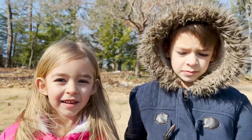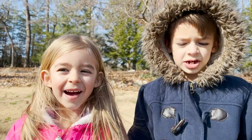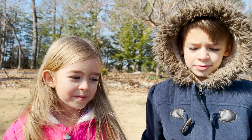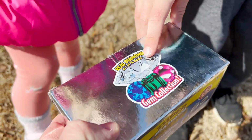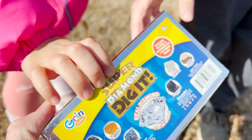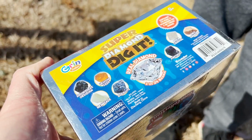What do you guys think we're gonna find? Diamond. We're gonna find diamond. You think we're gonna be the lucky ones? Yeah, I think only one diamond. Find a gem? Which one do you think we're gonna get? That one, a beautiful one. I think it'll be that one. You think it's gonna be a diamond?